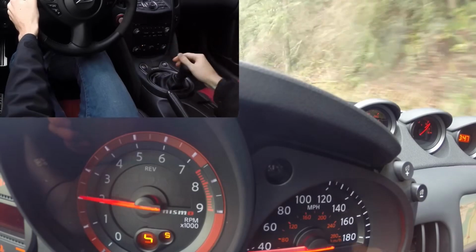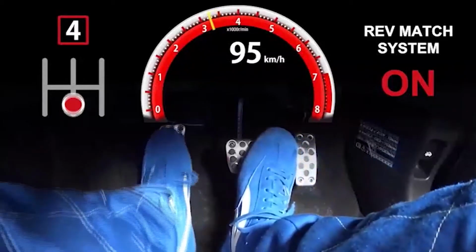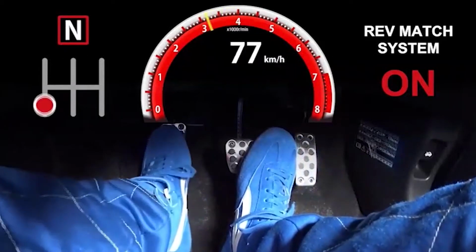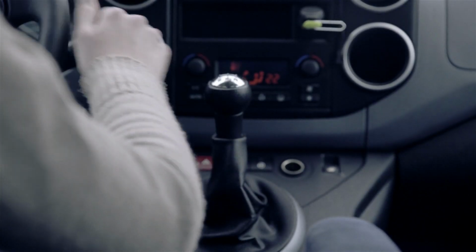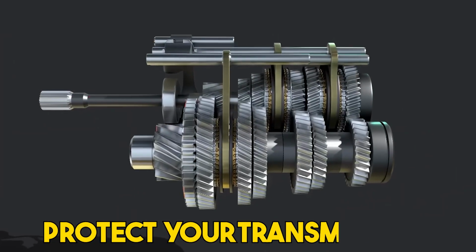If you need to skip gears, use a technique called rev matching. Blip the throttle slightly before shifting down to match the engine speed to the next gear. Otherwise, shift gears sequentially whenever possible to maintain a smoother ride and protect your transmission.